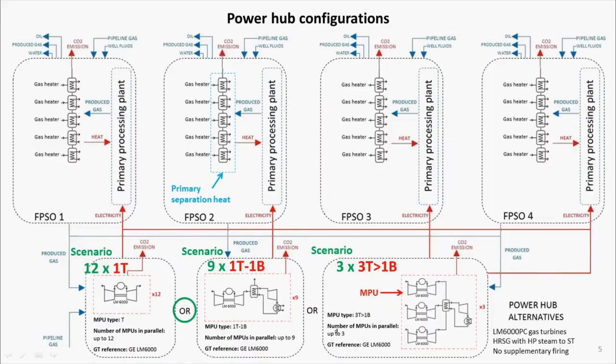For the sake of illustration, we consider that three types of modular power units, MPUs, are available. The first one is based on a simple cycle gas turbine system, represented as T, whereas the other two are built on combined cycles composed of one or three gas turbine systems linked to one steam bottoming cycle.